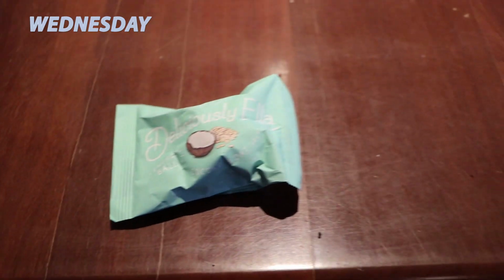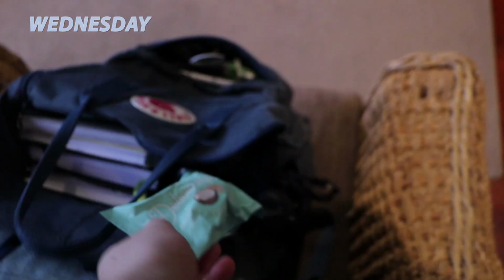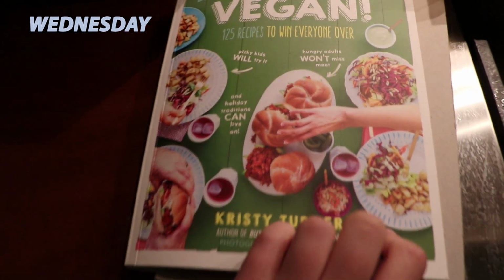I took an energy ball to uni again. This was my full long day at uni for sustenance. And while I was at uni, I didn't film because I'm an embarrassed noob, but I went to a vegan vegetarian sort of society place and had dal and brown rice. It's only $3 and I had that with a friend and it filled me up real good.